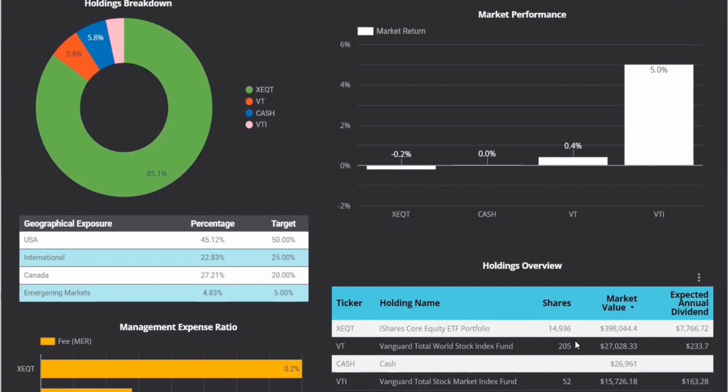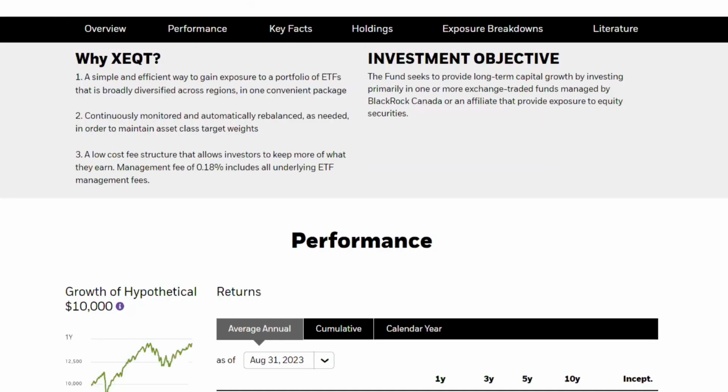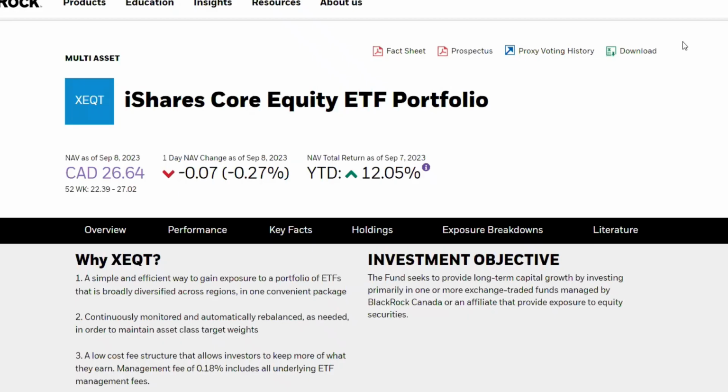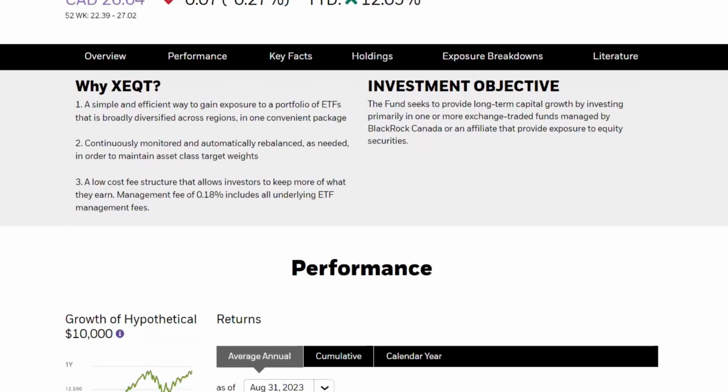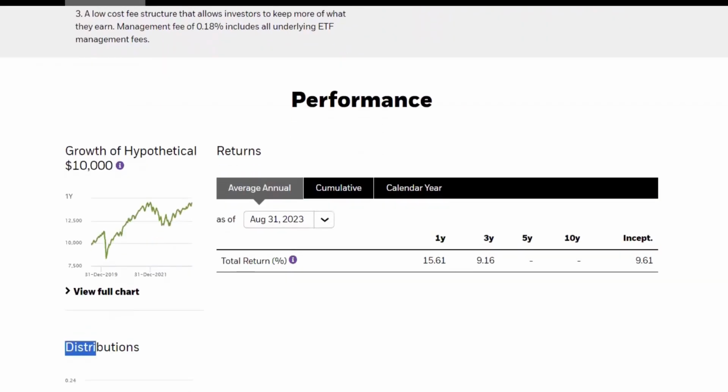XEQT is an all-in-one ETF, which means through XEQT, you'll be able to get diversified exposure to the entire global stock market, including the US stock market, Canadian stock market, as well as emerging and international markets. That is why close to 90% of our holdings are already in XEQT. We find it a wonderful way to get diversified exposure to the stock market.